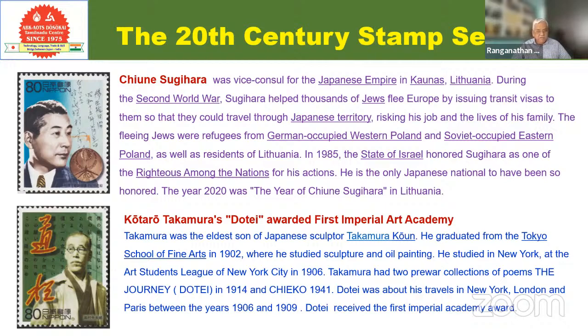But in spite of that, on humanitarian grounds, it is said he gave nearly 6,000 people visas, signing the visa papers day and night. His wife was supposed to be massaging his fingers and feeding him food. And then they all escaped. Sugihara-san disobeyed the order from headquarters, so he was asked to resign. Of course, he was captured, and for 1 year he was in prison. He came out after that.